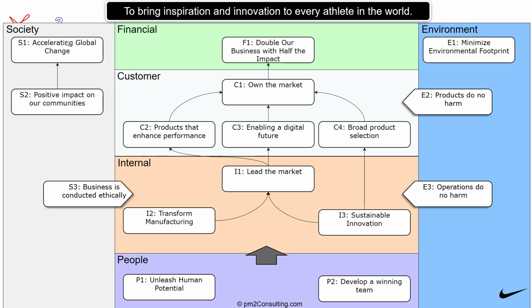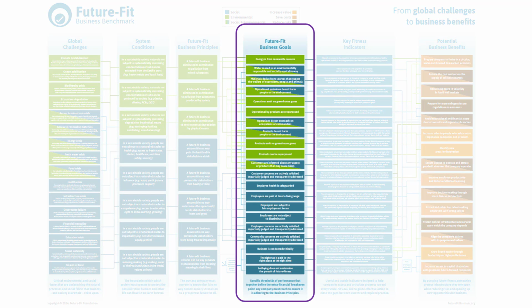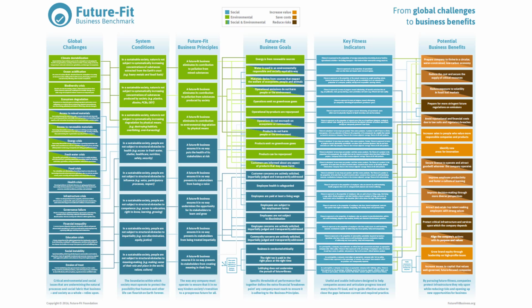But the good news is a lot of work is being done in identifying global measures against each of these. One of these is called FutureFit. FutureFit was developed by The Natural Step and identifies what are the global changes that we need, therefore what are the systems conditions that must be met, therefore what are the 8 business principles that businesses must achieve. And from there, they've identified 21 specific FutureFit business goals.